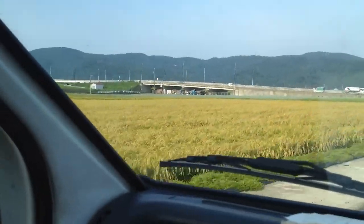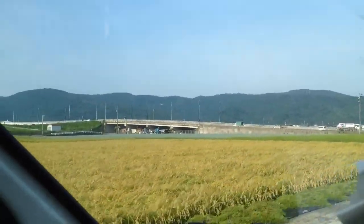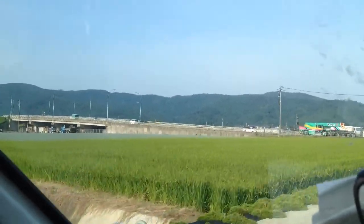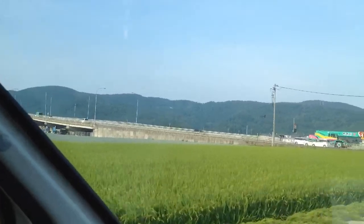As you can see, the rice is ready to get harvested. You see that rice? All looking really amazing. This stuff, however, is still growing. The company I work for has 78 hectares of rice fields, and that's a lot of rice fields. Now, I'm not quite sure. I don't think they own the rice fields. I think they basically rent it or are given access to it in order to plant and harvest rice.